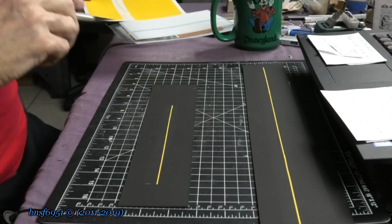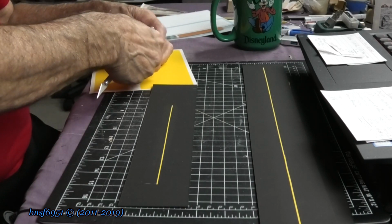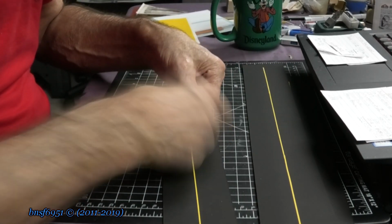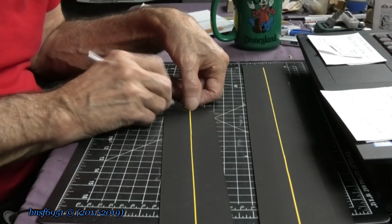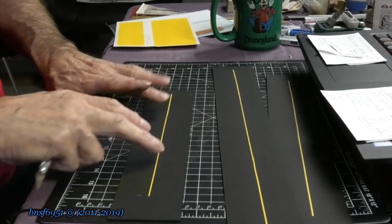See, now that piece I just told you not to throw away, here's a perfect example of where we can use it. Instead of taking a whole new piece and cutting it down, alright, so now all 3 of these rows had their center lines.